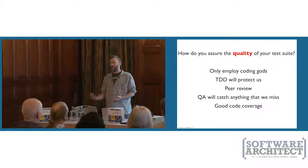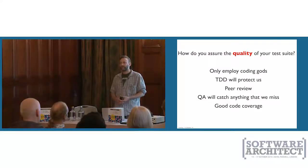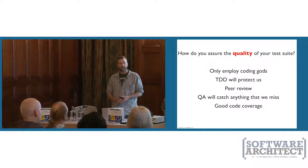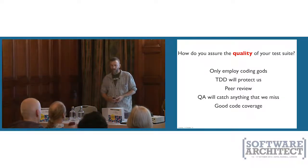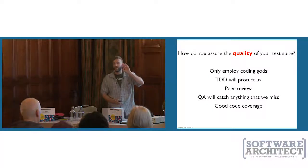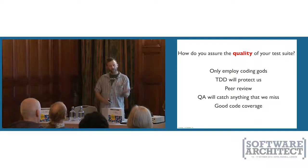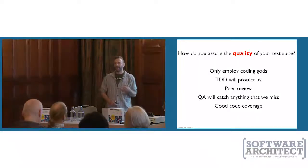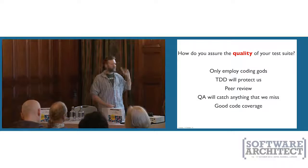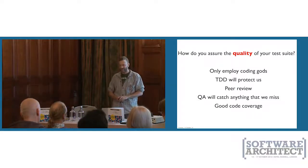So how do you assure the quality of your test suite? I guess maybe the question that comes before this is, do you have an automated test suite? So how do you know how good it is? Peer review, okay. Code coverage. Review it with the business. One of the things that quite often we jokingly say is that we only employ really good people, and that means that we're always going to get really good code and tests.